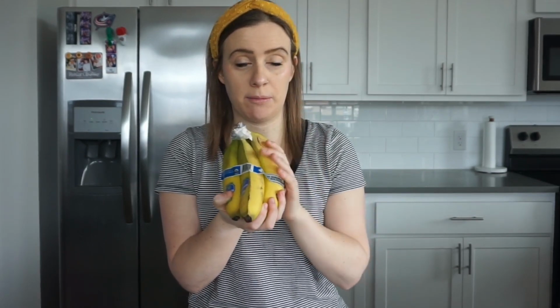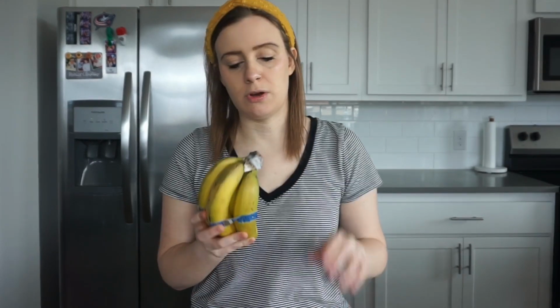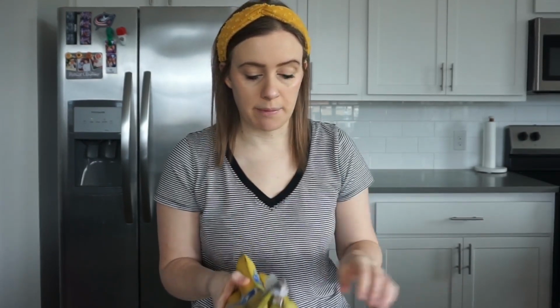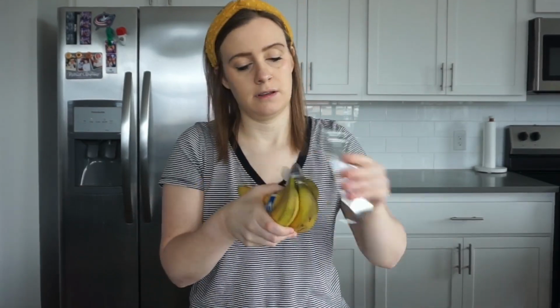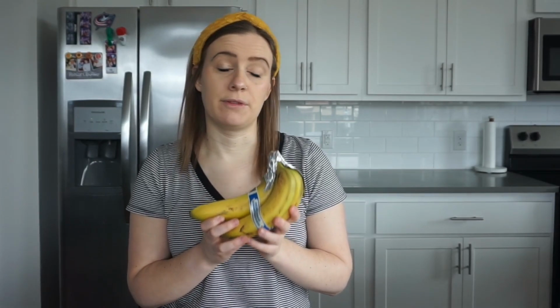So bananas actually ripen quicker when they're separated from the bunch. So it's recommended to keep them in the bunch for as long as you can until you're ready to eat them. You can also put some foil or plastic wrap on the top of the bunch to keep them from ripening quick as well. If bananas have passed their prime, you can definitely freeze them. And with freezing them, you can use them in smoothies and other types of snacks.